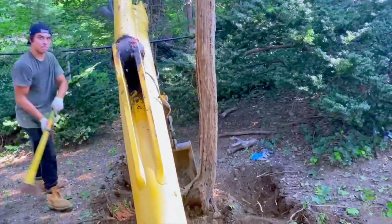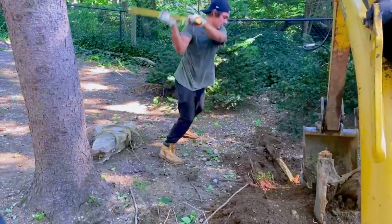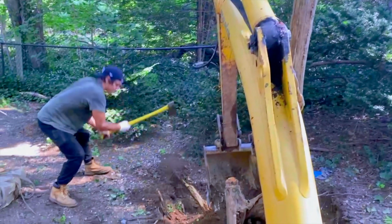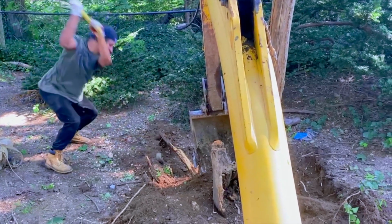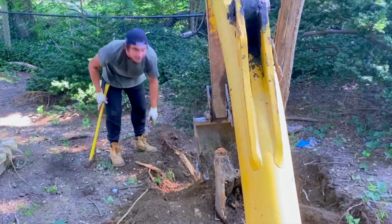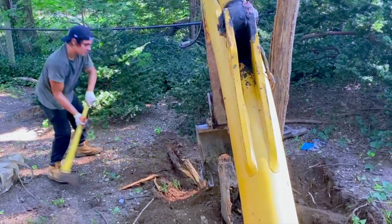So this little dead tree is very persistent. Practice swings. Enough that John has to get the axe on it. Root in there that does not want to let go, even though this thing has been dead forever. Pulled the machine on it, it did not want to move. Doesn't want to give way for you, huh? That's how our Friday's going. Oh, I think we got it.